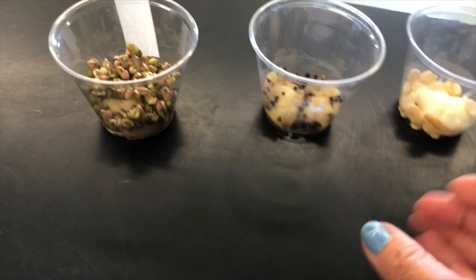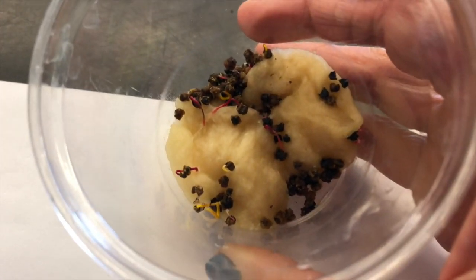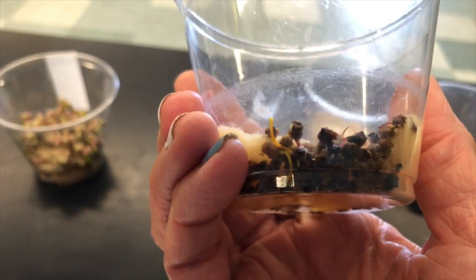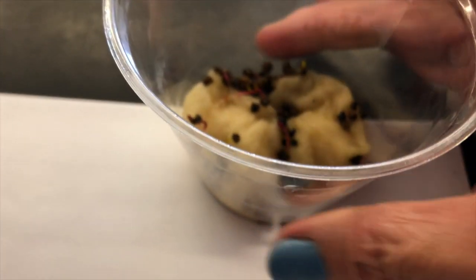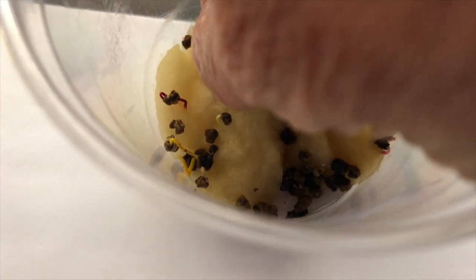All right, now let's take a look at the beets. These are the beets, and beets are red, and you can see the stems are red. This is a smaller plant. Let's see, I don't see as many of them are germinating. It might need just a little bit more time. I'm gonna take one of those out. Come on out, little seed. Oh, it's so tiny. That is a beet seed, and you can see the root is just starting to come out.